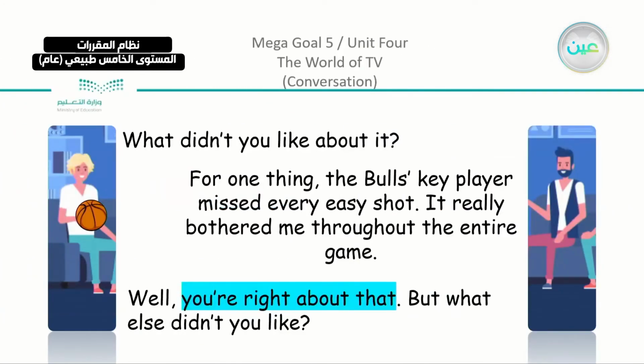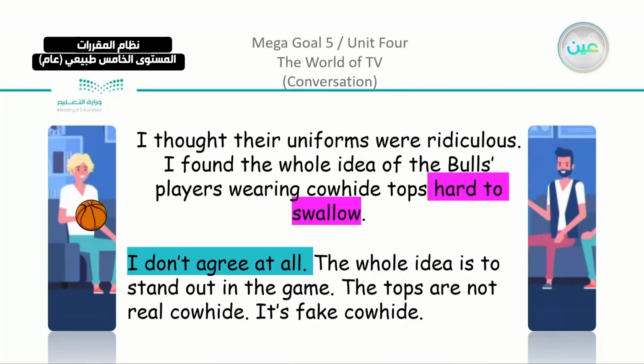Also, you can see here, when Fahad expressed his point of view, Adil said, well, you're right about that, but what else didn't you like? So here, he is agreeing with what he said by just giving a simple expression, you're right about that. Another thing, you can see that in another way, when Fahad said something else, Adil replied, I don't agree at all.